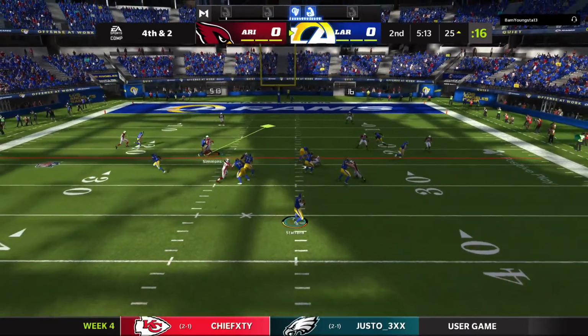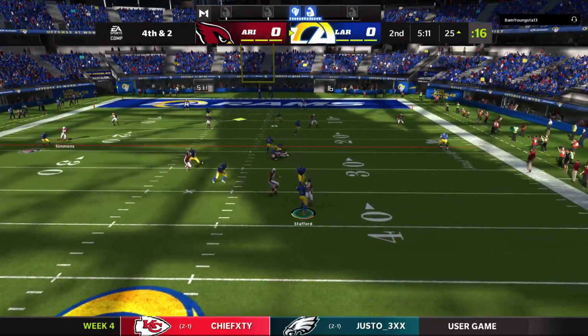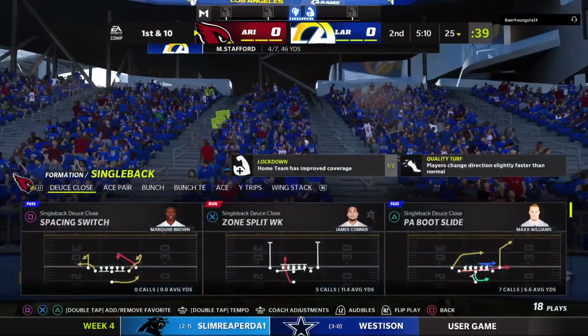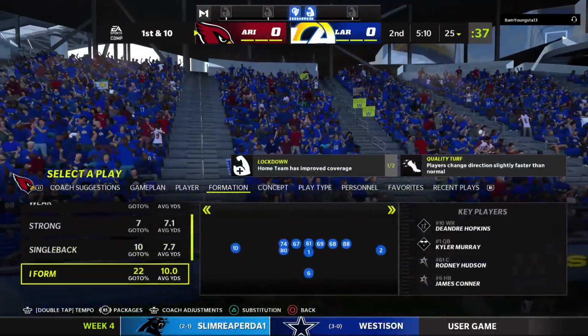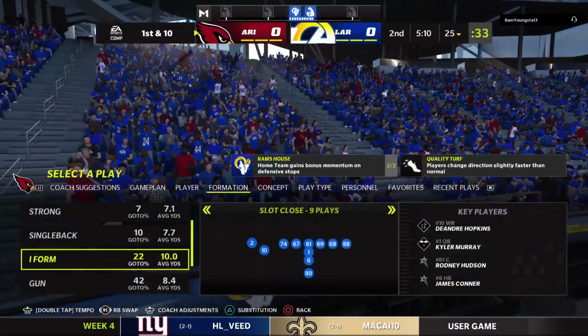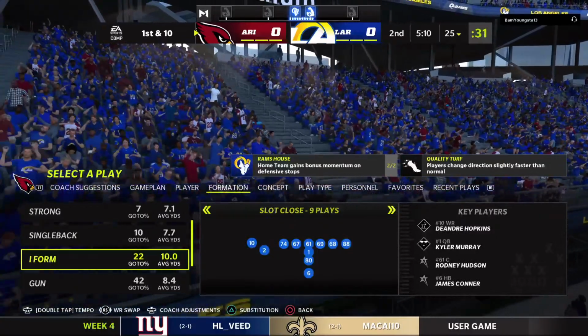Here we go on fourth. Stafford. And it's incomplete. They cannot convert, and they turn it over. No luck for the Rams as they fail here on fourth down. And the Cardinal defense is going to get the football back.